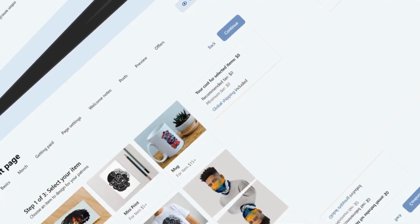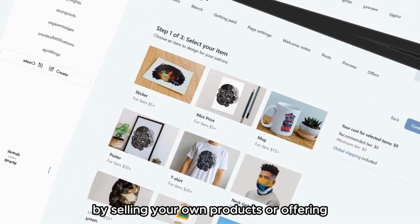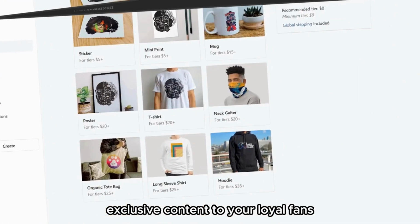Merchandise and Patreon. This is a way to make money on YouTube by selling your own products or offering exclusive content to your loyal fans.